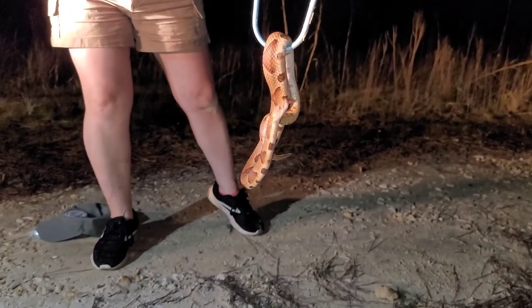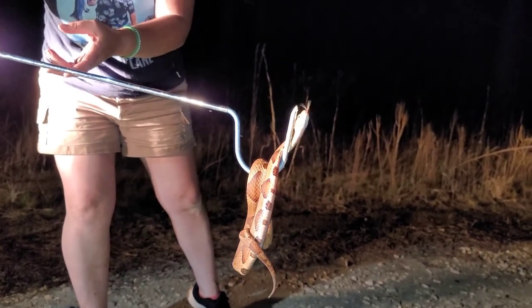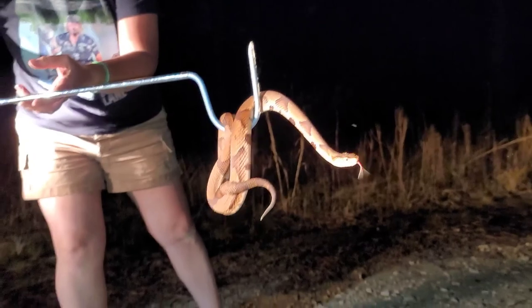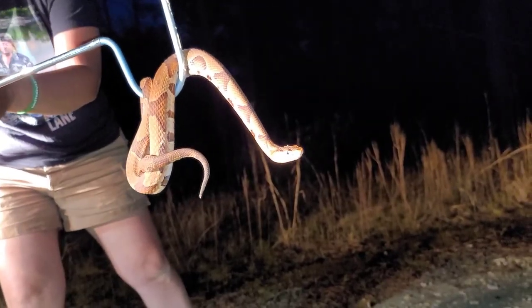Contortrix right there. The reason we're so excited about this copperhead is because we're in Florida. Not around any mountains or, you know, Piedmont or anything like that. So this is a coastal plain copperhead. Coastal, yeah.